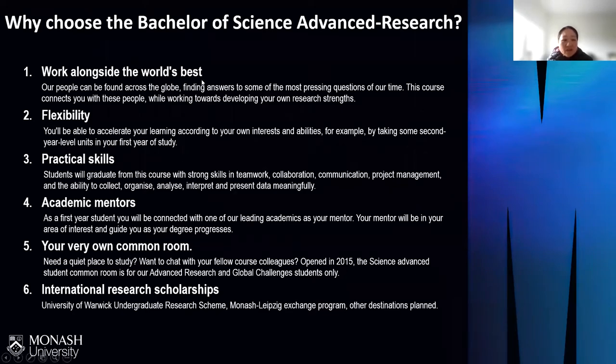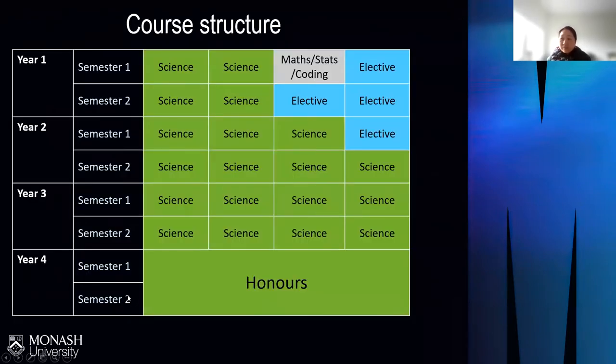So in terms of the course structure, I really like this course because, as I said, I love science, and you can fill your entire course with science. This is a little bit different to some of the other courses that are available at Monash and also at some of the other universities as well. So you can do all science in this degree should you choose. So this is really what the course structure looks like.